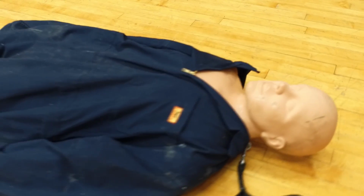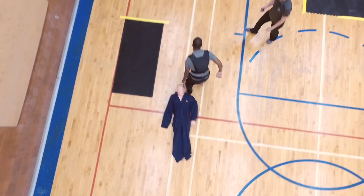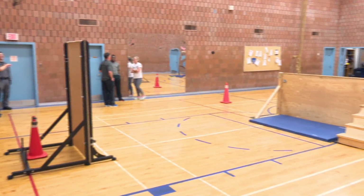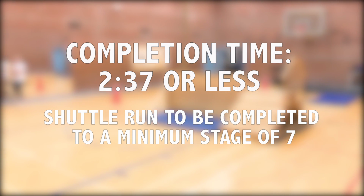victim that weighs 170 pounds over a resistance mat and around a pylon and be returned back to the starting position. This is to simulate dragging an unresponsive individual away from an unsafe situation. The test needs to be completed in 2 minutes and 37 seconds or less in order to pass.